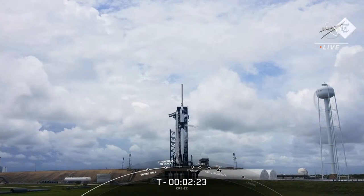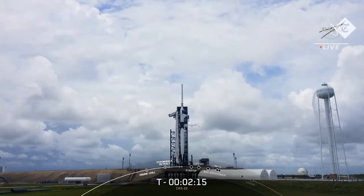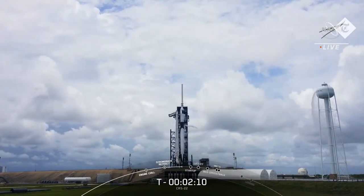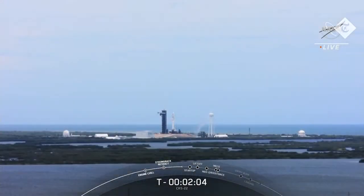SpaceX will do the exact same checkouts on the first stage engines, and that will happen just a few seconds before ignition. Yeah, and we just heard that call out for first stage LOX load complete. Next major activity here will be second stage LOX load complete. Usually happens around the T-minus 2 minute mark, and that wraps up propellant loading for Falcon 9 until liftoff.